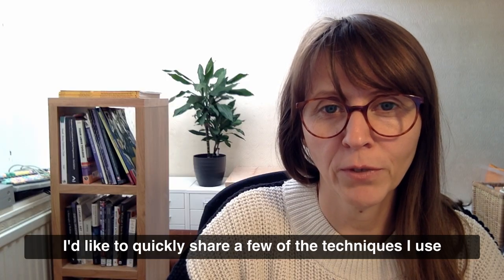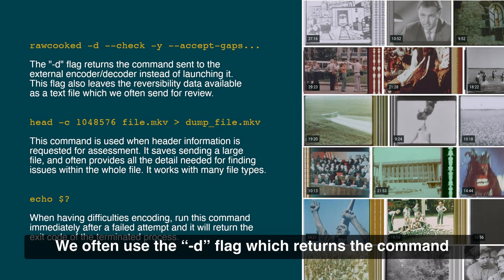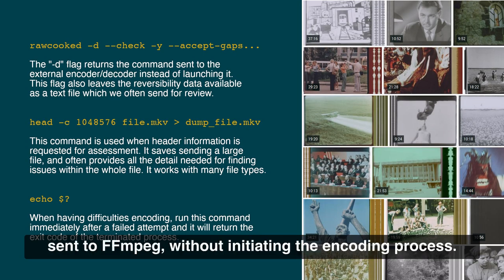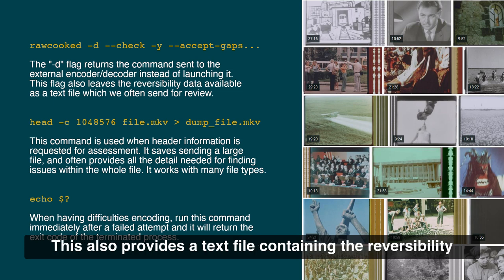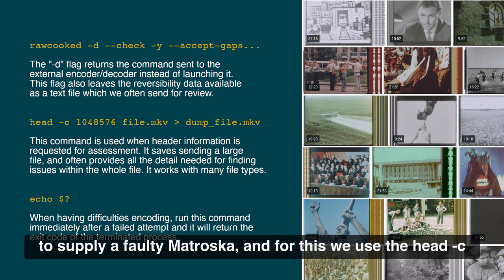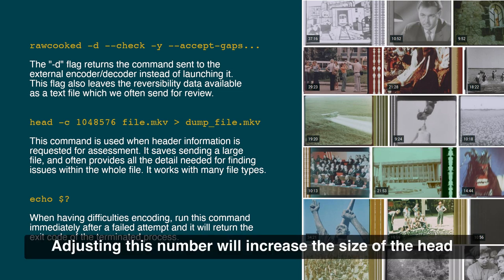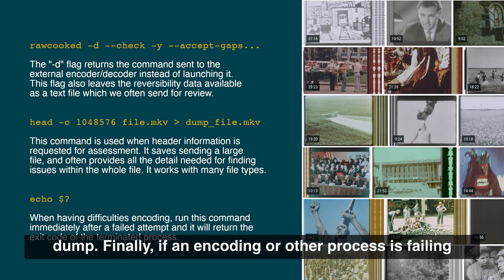I'd like to quickly share a few of the techniques I used when raising issues with Jérôme. We often use the -D flag, which returns the command sent to FFmpeg without initiating the encoding process. This also provides a text file containing the reversibility data, which is useful for analysis. Sometimes we're asked to supply a faulty Matroska, and for this we use the head -c crop function, here with the total bytes equal to 1 MB. Adjusting this number will increase the size of the head dump.